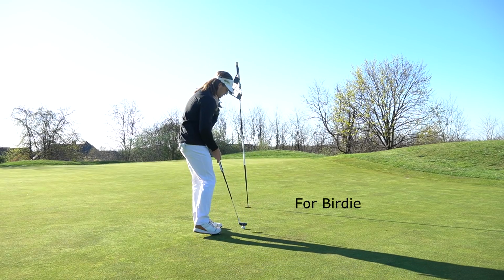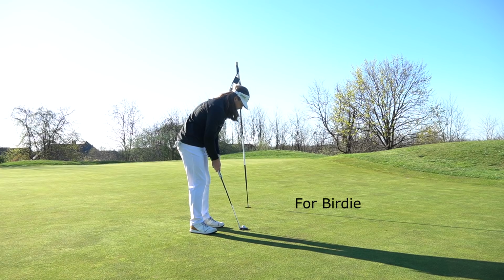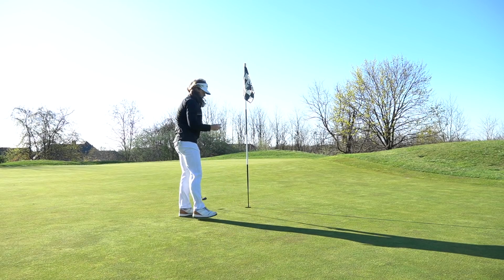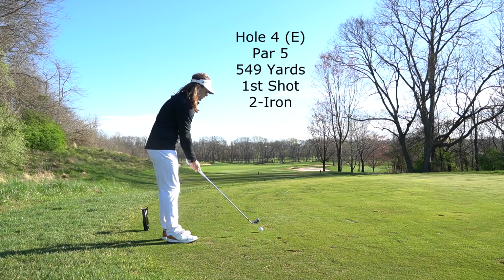So now I've got just a little bit left here. Slight right to left breaker, playing it, I think, inside right maybe. And yeah, breaks right in there, stays just inside the cup. And so I get that shot back that I dropped on hole 2. So a decent little start here.